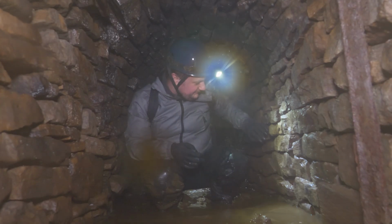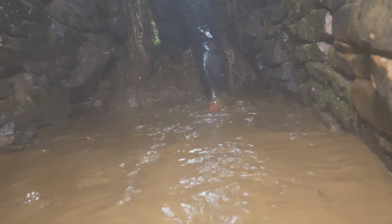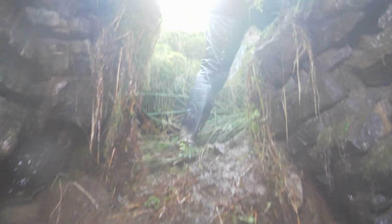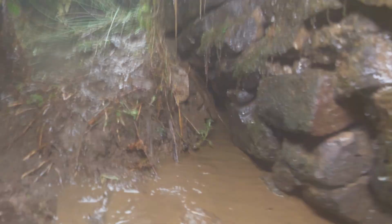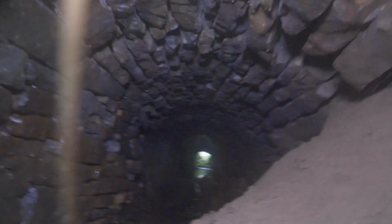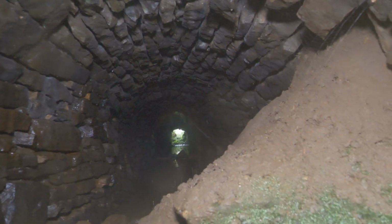I mean, you can see the problem we've got with the lens here. I'm struggling to hold the camera and advance forwards. I mean, look, even here. Look, you can see there, on the other side of the collapse, you're going through to where the original entrance would have been.